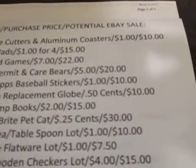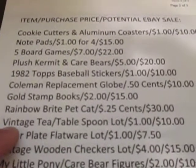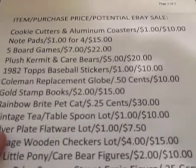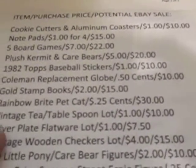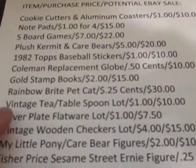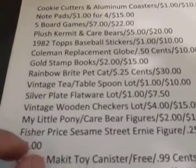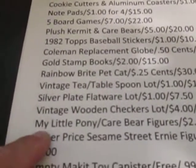Care Bears, 5, probably get 20. The baseball stickers, $1, hoping to get 10. The Coleman Globe, paid 50 cents, hoping to get 10. The gold stamp books, paid 2. There's no reason we can't get 15 or more. Remember, I always try to go low end estimates. That way, if I make more, it'll be a better deal.